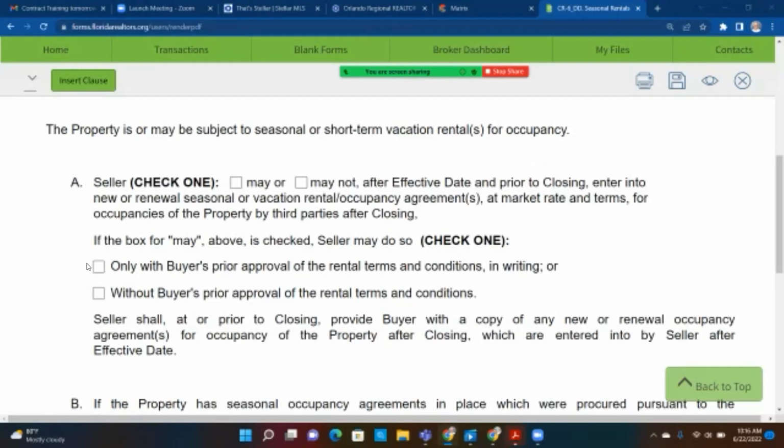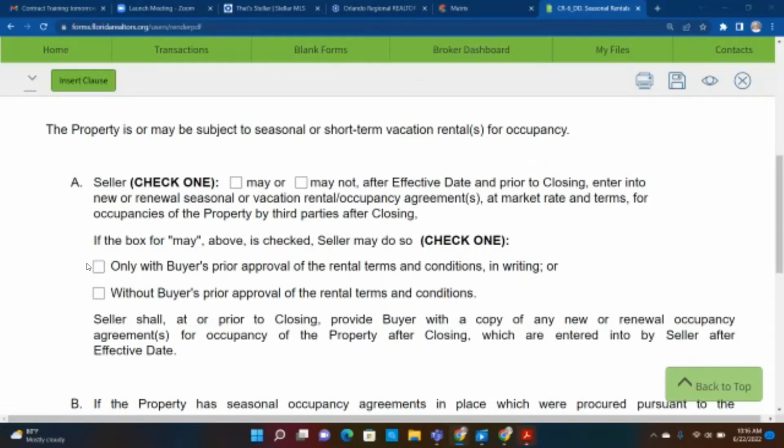And then the question becomes, okay, can I do it moving forward after the effective date with the buyer's approval of the terms and conditions and pricing and everything like that? Or can I just move forward without the buyer's approval? So you have to have a meeting of the minds between the buyer and the seller.